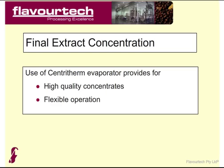And as has been mentioned, the concentration of extract is achieved by the application of the Centritherm evaporator in order to maintain the very high quality of the extract in the process. And the Centritherm offers really great flexibility in terms of being able to produce extracts at different concentrations for different product requirements. So that range, the same machine can quite happily produce a concentrate at 30% or a concentrate at 50%. It's just a question of some changes in the operating parameters.